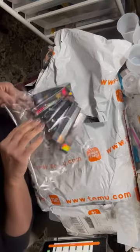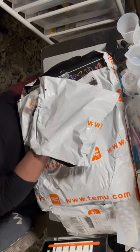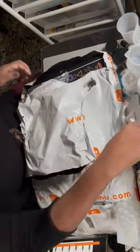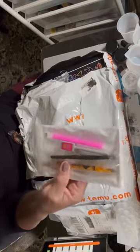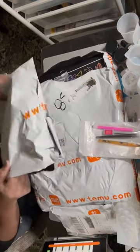I don't think I put that in the right bag, but that's okay. Was it only one thing in that? Oh, it was just the nail art magnetic sticks that were in that bag.